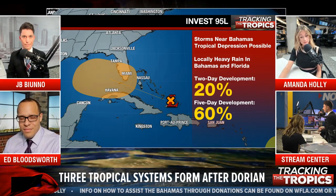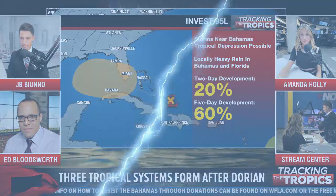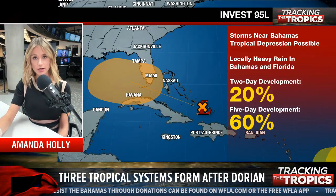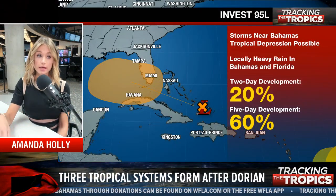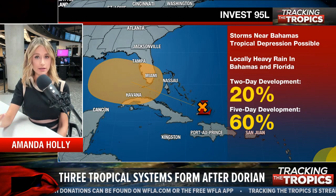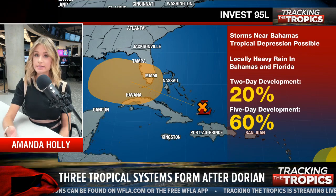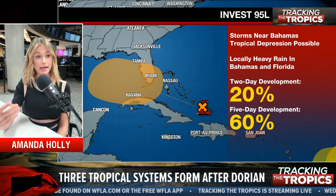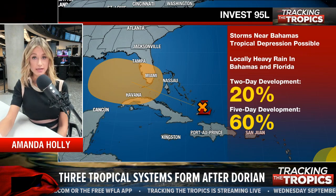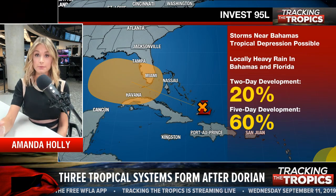Sometimes we start with a tropical depression, but something more organized than just a tropical wave, the disorganized area of showers and thunderstorms. So in 2 days' time, it has only a 20% chance of developing. It doesn't have a very favorable environment right now to get more organized. But heading into the next 5 days, so like Ed was talking about, into the beginning of next week, it has a better chance of becoming organized.